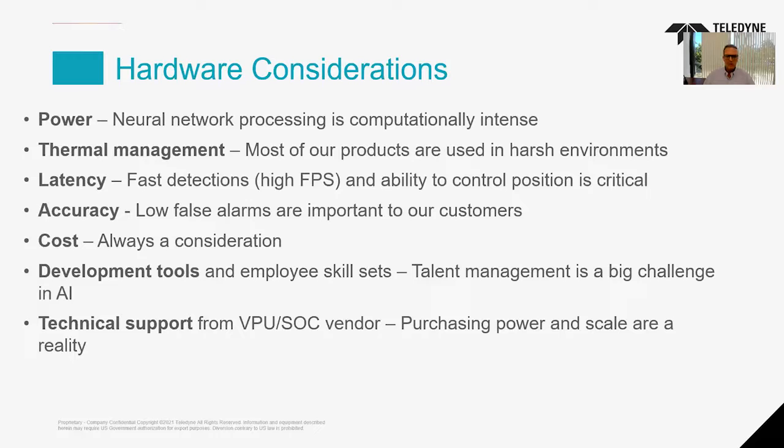Also, high accuracy is a demand. Low false alarms are important to our customers, particularly our defense customers, where they don't want to overburden operators with a constant barrage of false alarms. Cost, well, that's always a consideration.